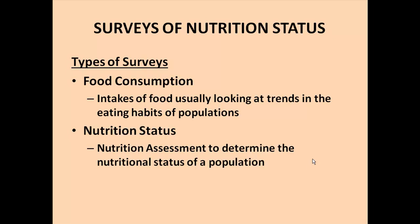So there has to be some data coming in, and then there are some trends that will be looked at as to what populations are eating, and if things are changing over the years, and we're going to look at one here in a bit. Food consumption surveys, a lot of which are government funded, would just be going out to different parts of the country and doing surveys about what people are eating. How many fruits and vegetables are they getting a day? How much meat, that kind of thing. They'd have people fill out surveys and hopefully return them, and then get a look at the trends of how people are eating.